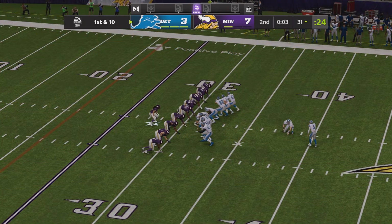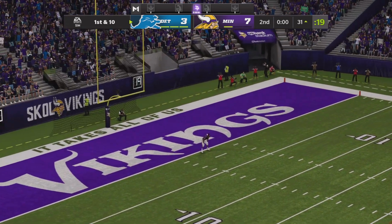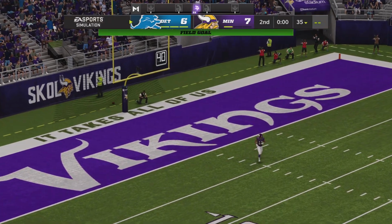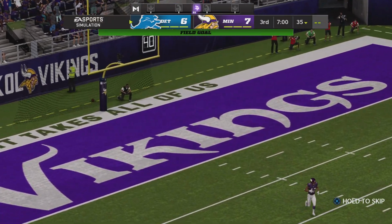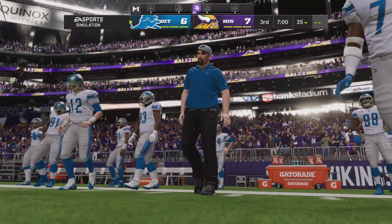So 3 seconds here remain in the half. On is the field goal unit to see about getting 3 points. He hit his first, now this one from 48 yards away. And this will split the uprights. It's right down the middle. So we've reached halftime here in Minnesota with the Vikings on top.